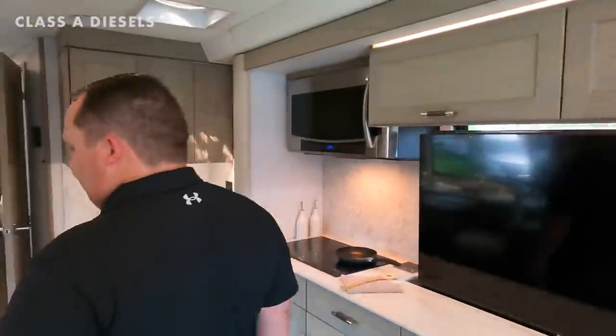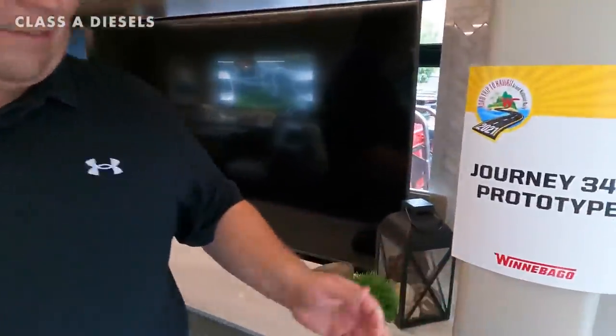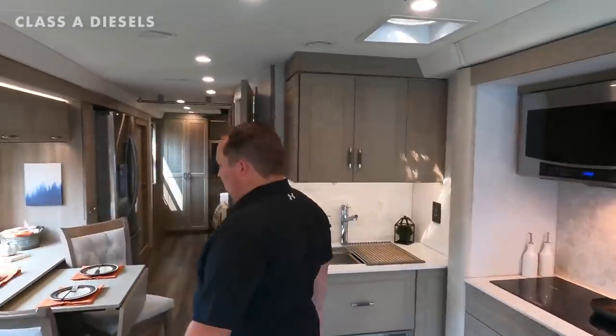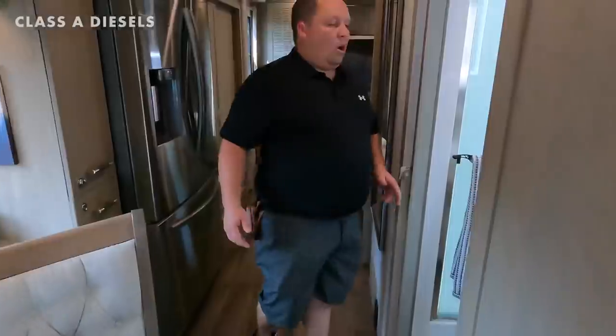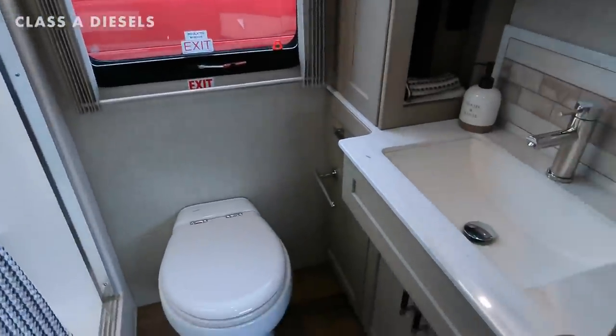So this is a prototype. It says 34N prototype, first seen here at Matt's RV Reviews. So that means things could change. Correct. If you're seriously interested in ordering this, make sure all the details are worked out. Correct. You have the dinette. This is so nice. Again, people are looking for smaller luxury diesel pushers. And this is checking off the box.